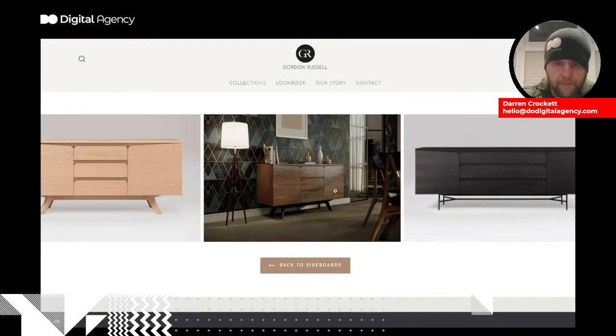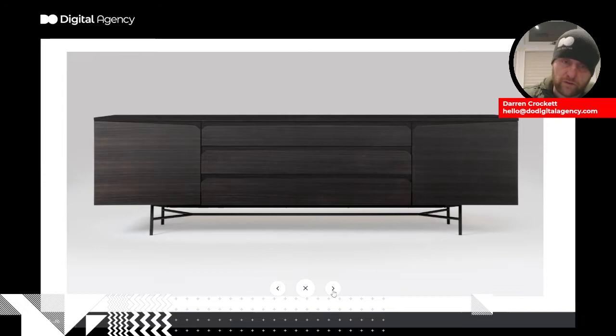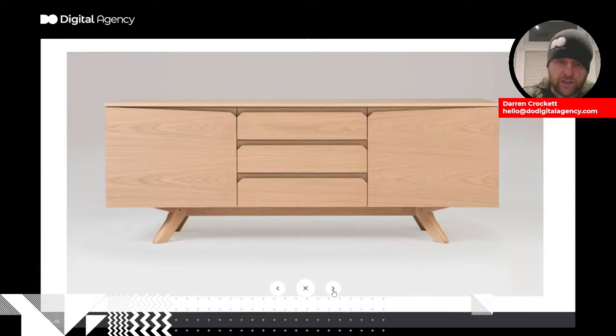What else we've got here? So these are the photographs of the product. So again, there's not much difference between the CGI and the imagery. So if you've got a catalog of existing photography and you like CGI, then we can obviously make those blend in seamlessly.